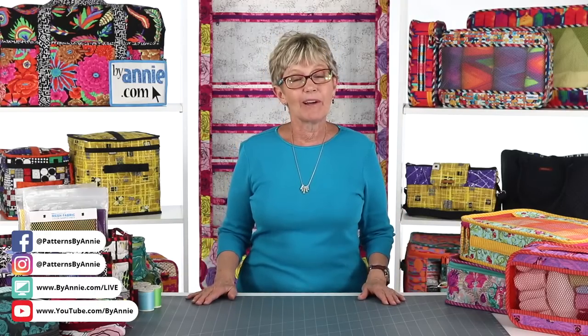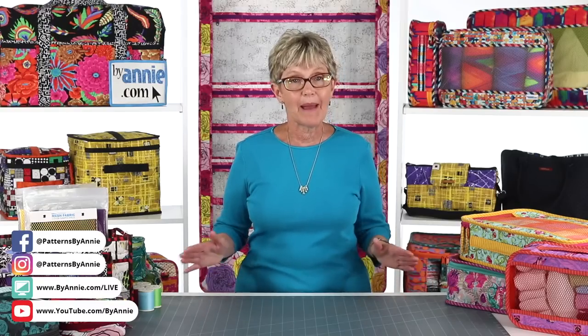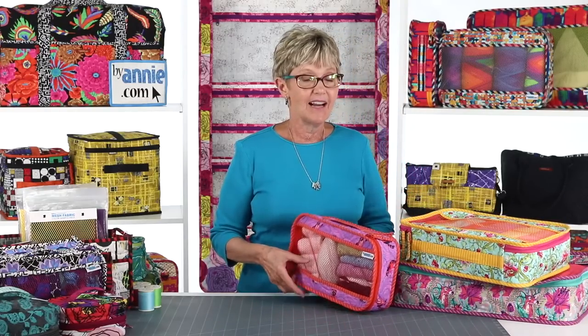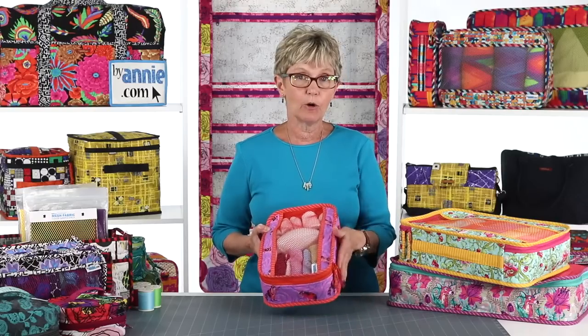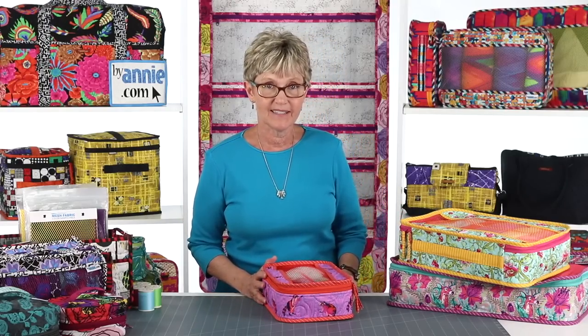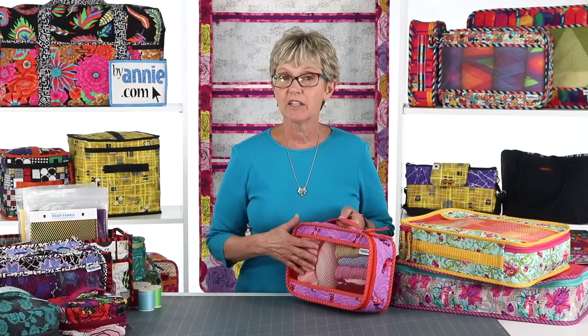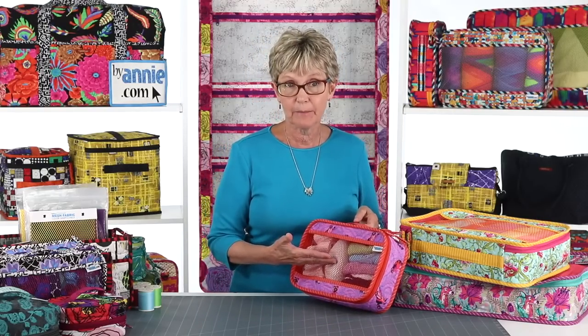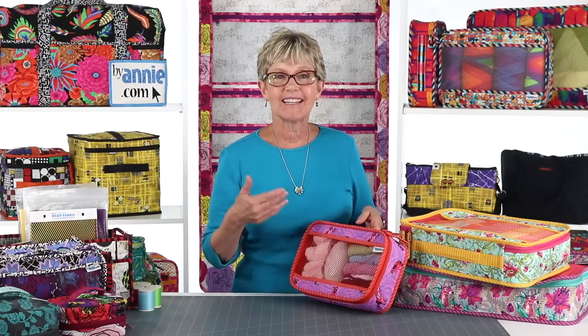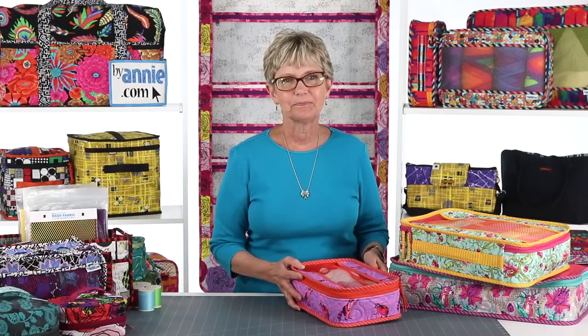Again, today we are going to showcase our updated pattern, Pack It In 2.0, which includes instructions to make this awesome set of packing cubes. Constructed of lightweight mesh and quilted fabric, the cases hold their shape and are perfect for sorting and separating all your travel items or other supplies. A soft mesh window on top provides breathability, and it also makes it easy to see what's inside.